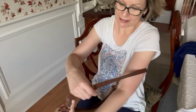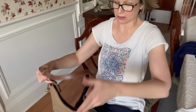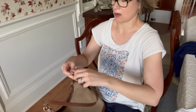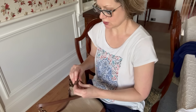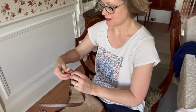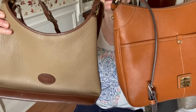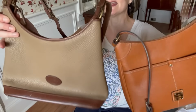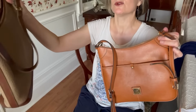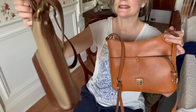I'm gonna adjust the straps a little bit. Oh no, actually I can't. So, oh no, here it is. I can adjust it just by one rung. So I'm gonna do that and give myself a little bit of extra room. But here is a comparison of the two bags. You can see they're pretty similar, not exactly the same, but still the same long, skinny shape.